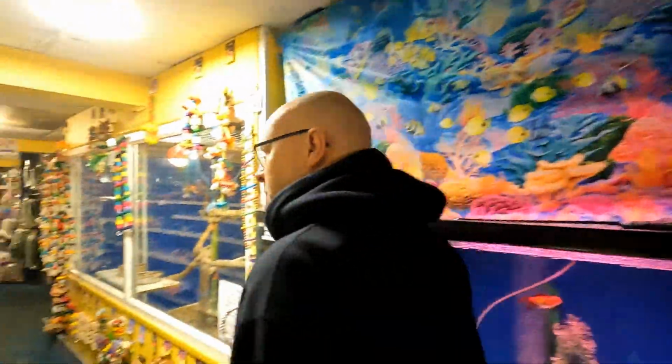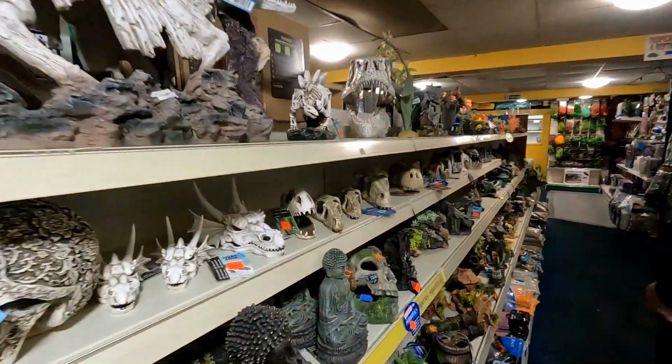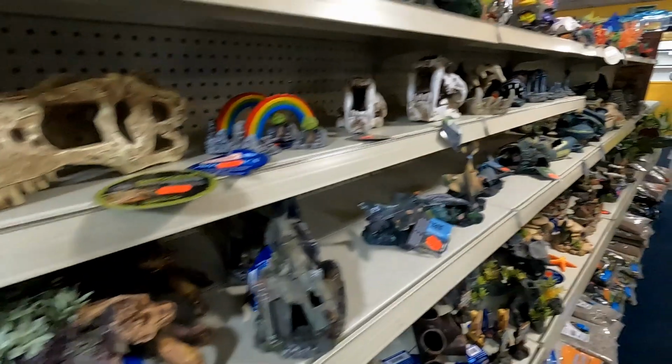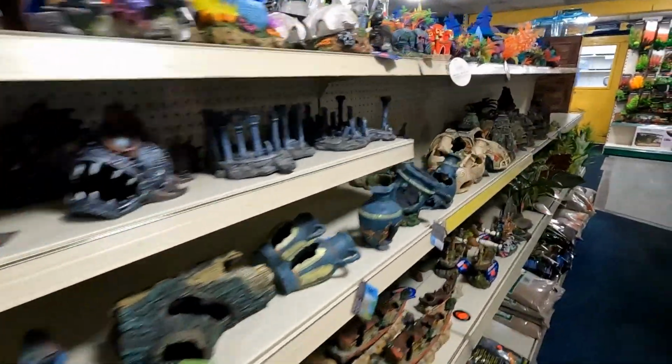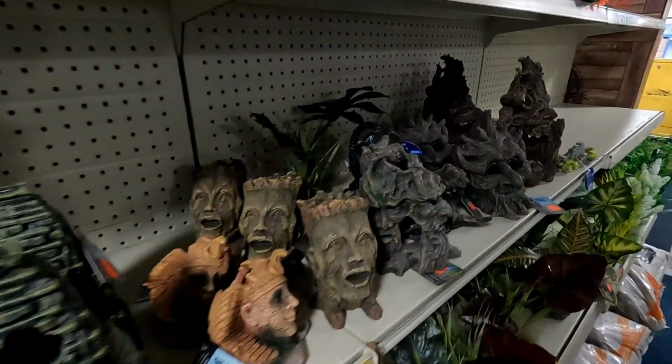And then we'll come this way. So on the aquarium side, these are all the ornaments for your aquariums to make a natural environment. You've got your gravels as well. Let me just turn these on. Coming down. We'll give you the full guided tour.